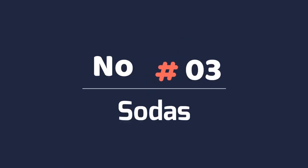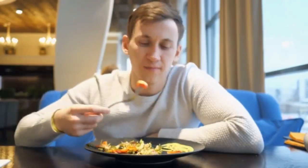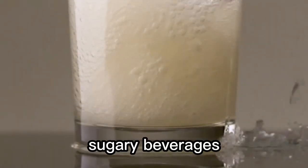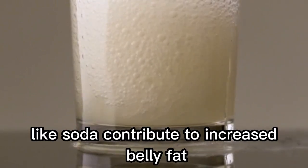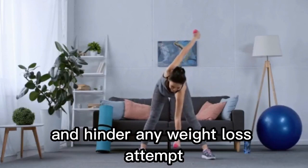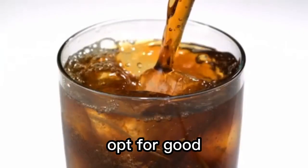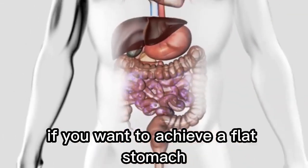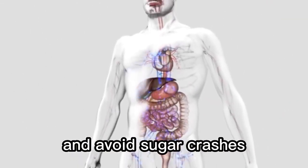Number 3. Sodas. If you're already mindful of what you eat, double-check that you're also aware of what you drink. Sugary beverages like soda contribute to increased belly fat, and drinking added sugar can contribute to poor health and hinder any weight loss attempt. Opt for good old-fashioned water as your beverage of choice if you want to achieve a flat stomach and avoid sugar crashes.